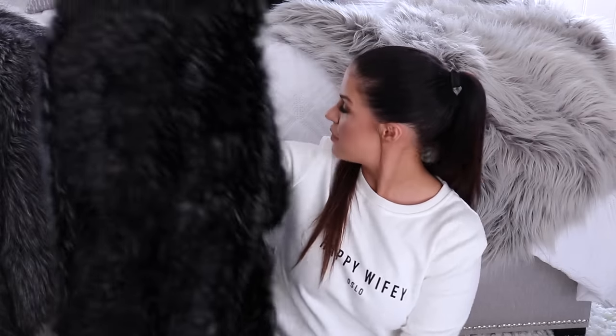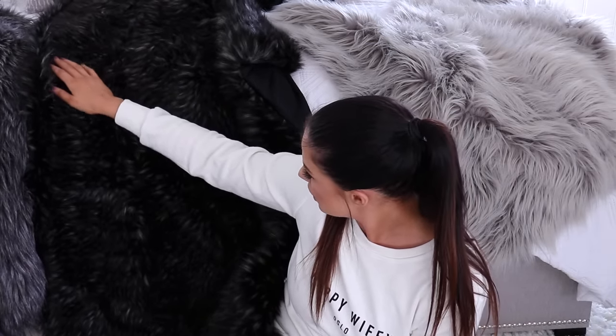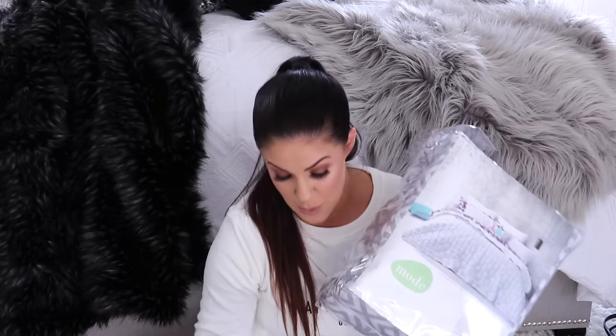So yeah, this is going to look gorgeous. Maybe I'll put it on this bed. What do we think? It's getting bits of fluff all over me. Okay, I also picked this one up from Spotlight and I'm not completely convinced on this, but it was only like $10. It was on special, like super, super special. So I was like, you know what? I'll give it a go.